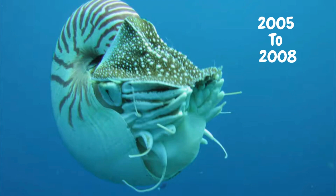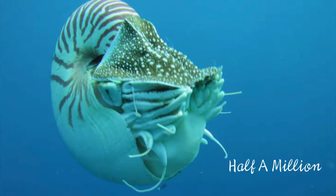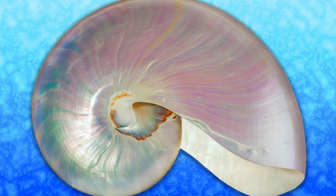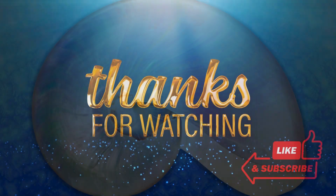From 2005 to 2008 alone, the United States imported over 500,000 nautilus shells, and scientists worry that our desire for the nautilus could be driving the animal towards extinction. The best way you can help the nautilus is by not buying products made from their shells. Instead, you can celebrate them by learning more about this strange and fantastic cephalopod.